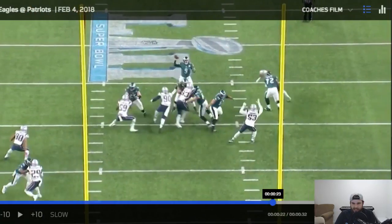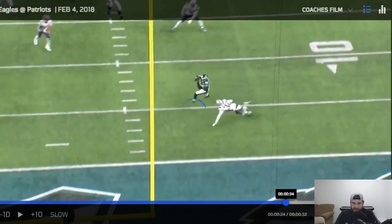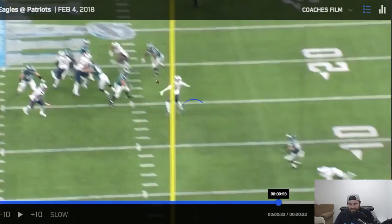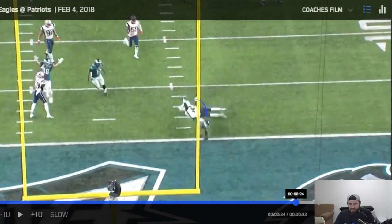I mean, it's not even close. He's not even remotely close to stopping this screen or this slant. And it's just a bad look. There's the touchdown to our man.